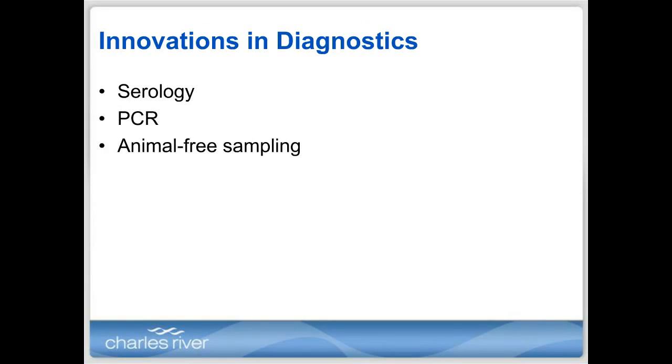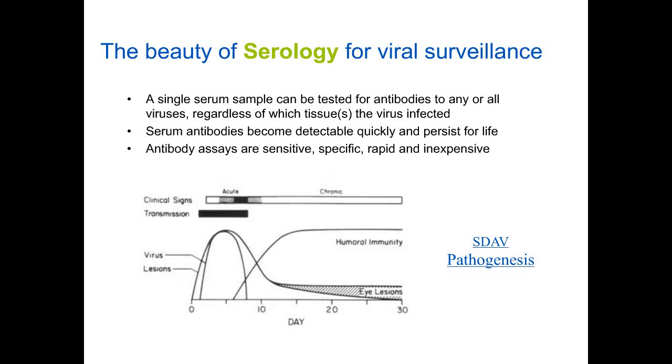So let's look at what we have for diagnostics pretty briefly. Serology is the old mainstay, and it's a beautiful thing. It really is. Serology is great. It's inexpensive. It's highly specific. It seems to be very sensitive. We don't get a lot of false positives. We don't get too many false negatives if the animals have a good immune system. It takes about a week for an animal to produce antibodies, but after that, they're present for the life of the animal. And so that's really good.